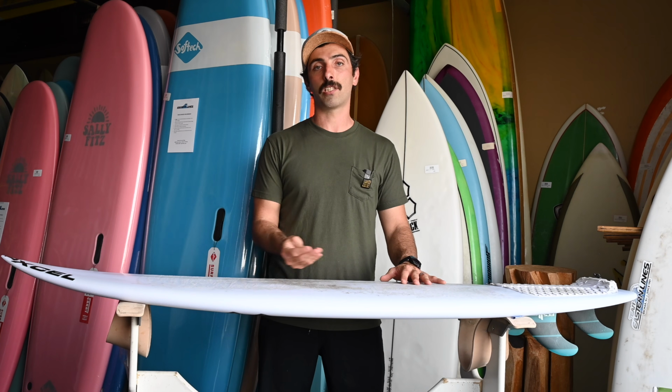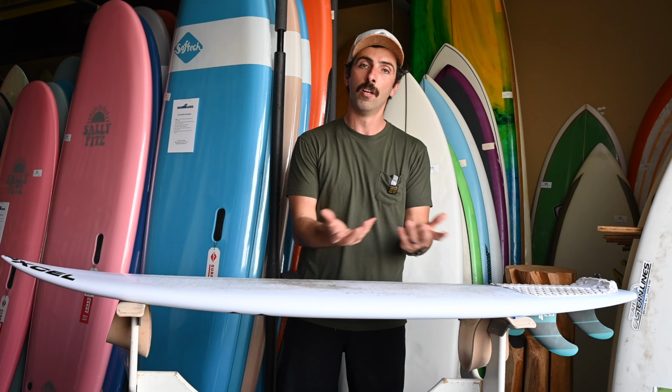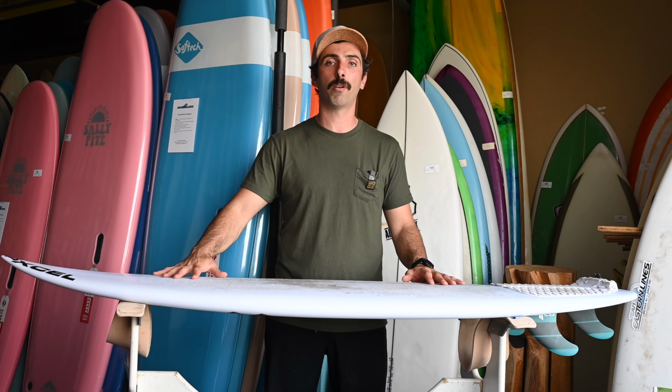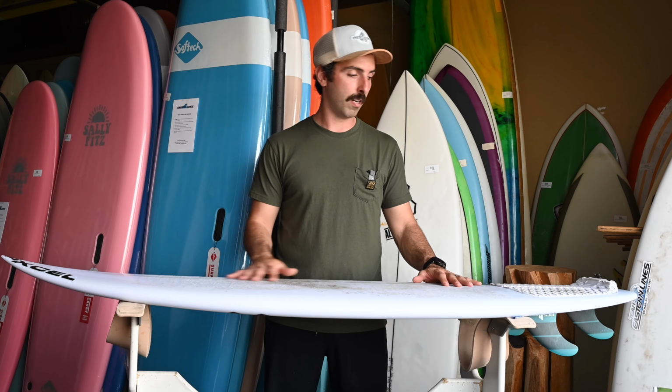The Happy Everyday is a really high-performance board for what it is. It has a lot of curve in it, whether it's the nose, the tail. Rocker-wise, it has a lot of curve, a more continuous rocker than this board. But that's all the things that makes this board incredible and very user-friendly. It's very flat, easy paddle, easy drive.